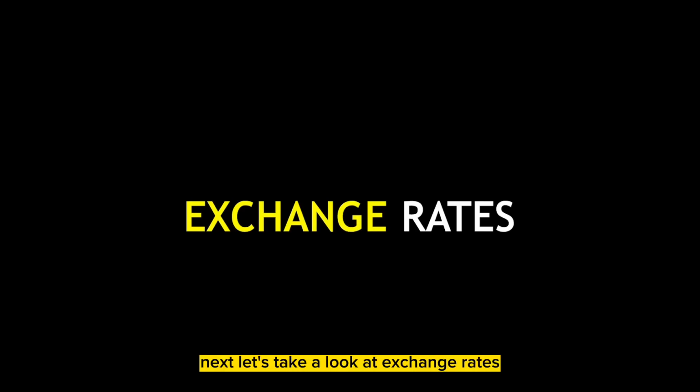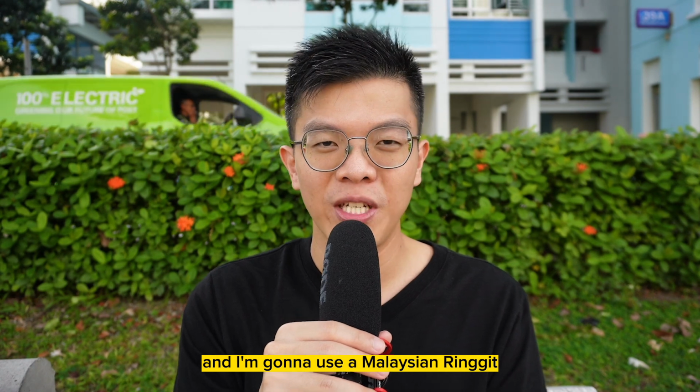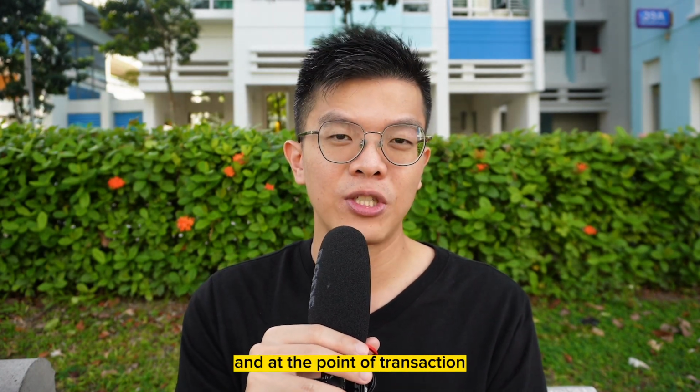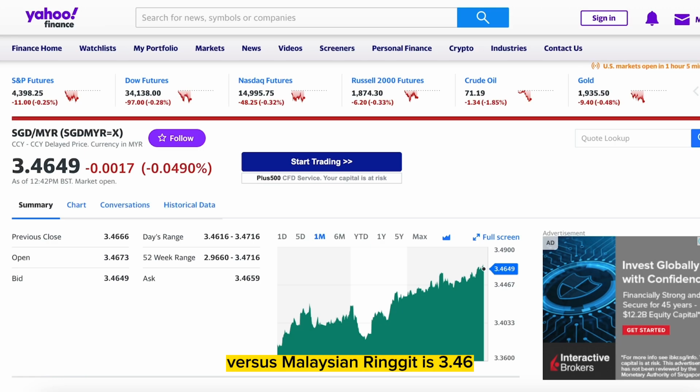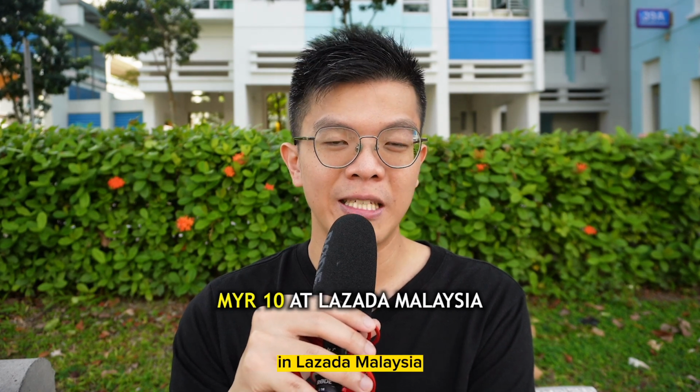Next, let's take a look at exchange rates. Which one is better, YouTrip versus Trust? I'm going to use a Malaysian ringgit transaction again. At the point of transaction, the spot rate between Singapore dollars versus Malaysian ringgit is 3.46. So to ensure it's a fair comparison, I'm going to buy 10 ringgit worth in Lazada Malaysia.